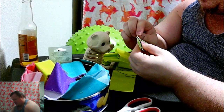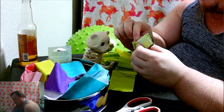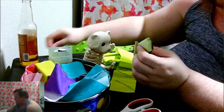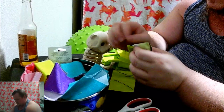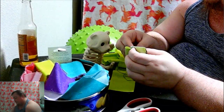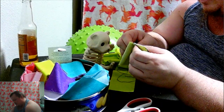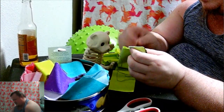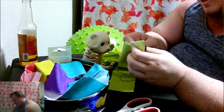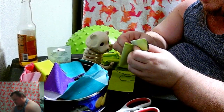It is. The problem with knowing what you're doing is the fact that you also know what you're doing wrong. Good news, it's going to make it easier in the end. It's going to be easier to sew than what I was trying to do. Or who knows, may make it harder.